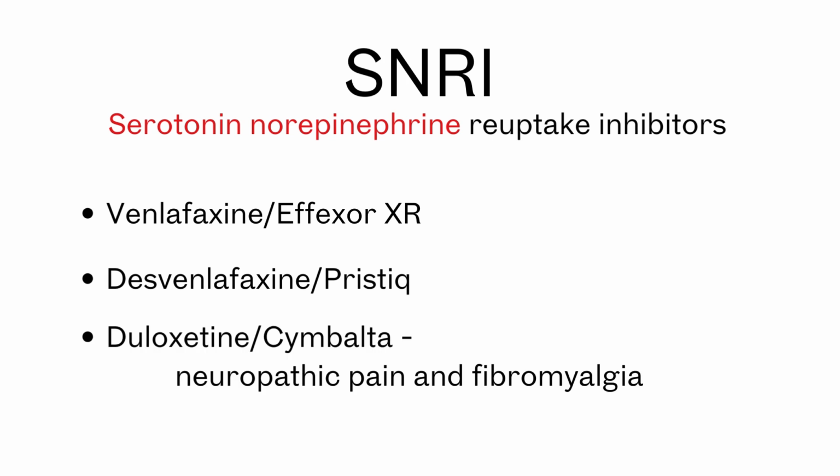Besides its use for depression and anxiety, Cymbalta is commonly used to treat patients with neuropathic pain and fibromyalgia. Because of the norepinephrine component of this medication, it is best to take it in the morning because it will be more activating, and I've had patients who have problems falling asleep if taking it at night.